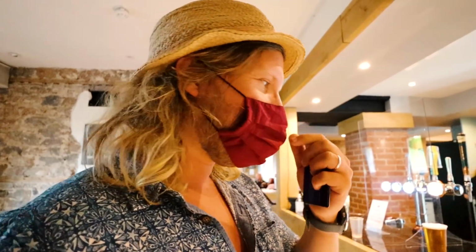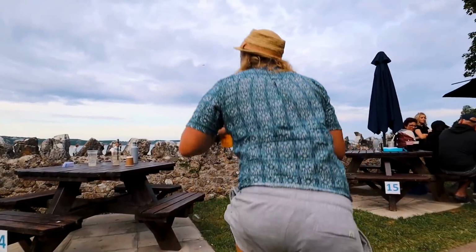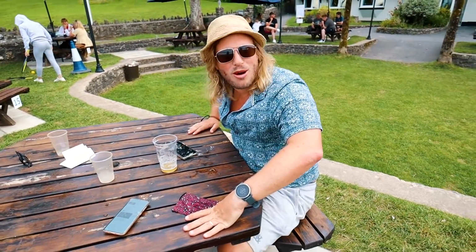Okay, so we're having a couple of drinks with our new Transit friend, who's just started doing van life as well. So it's the first drink we've had in a couple of weeks as well, so it's really nice. It's proper wobbly. One of those ones where you think you're going to break it. You all sort of need to counterbalance each other.